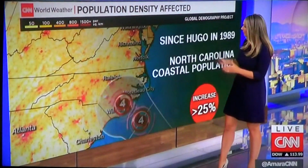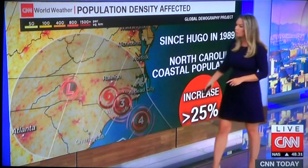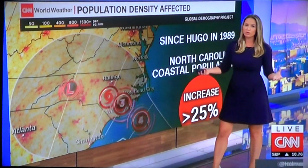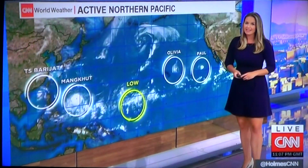So a lot of people have been comparing this storm to Hugo in 1989. The problem with that is there's been a 25% population increase since Hugo. Both storms very powerful, but each storm is very different. And so this one could even have more impacts than that one did.